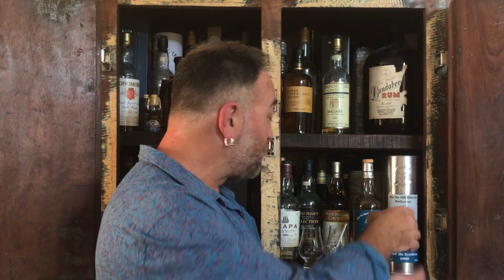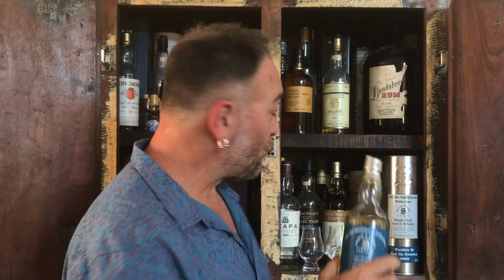But anyway, back to this month's Caol Ila. Like I said, unchill filtered, undiluted, 312 bottles. Let's have a taste. As you can see, pretty straight to the point, silver tube. A label that tells you what's in the bottle, nothing more, nothing less. Straight to the point with this one.